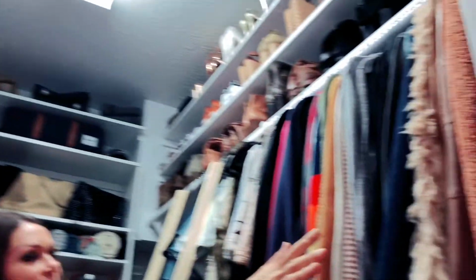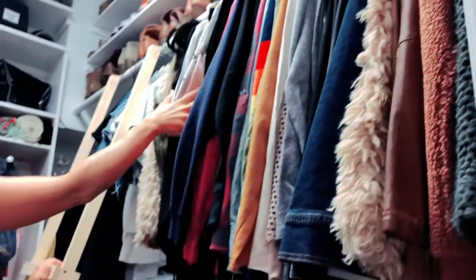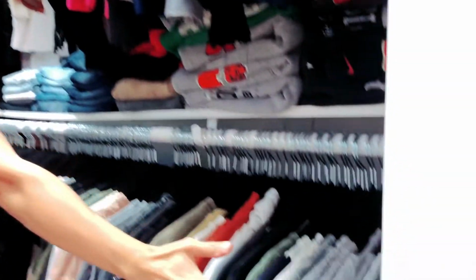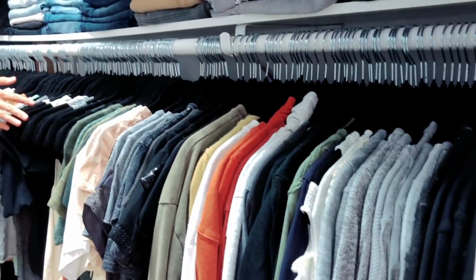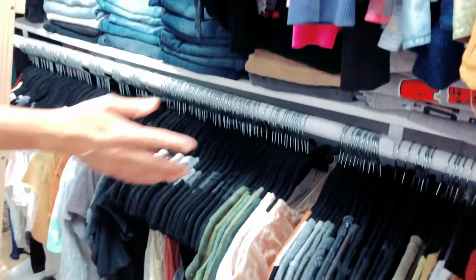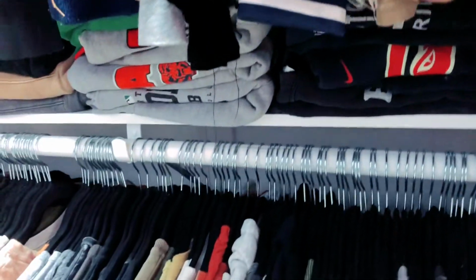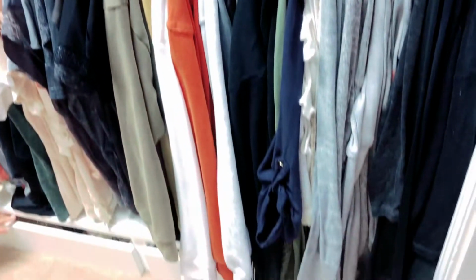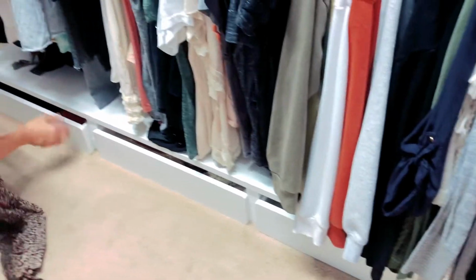I have my coats, long sleeve pullover shirts, kimono type things, vests. And then down here I have my long sleeve shirts, short sleeve tank tops, and then more cropped short sleeve and tank tops. I have a shelf here with my hoodies and jeans. And then under here, I built this shelf with these IKEA drawers that are on casters with clothes I don't wear very often, stored down here.